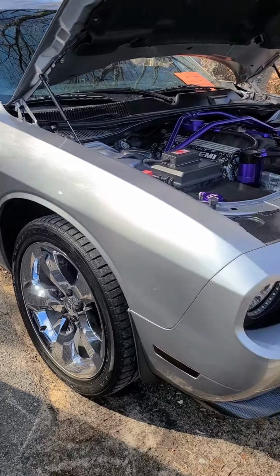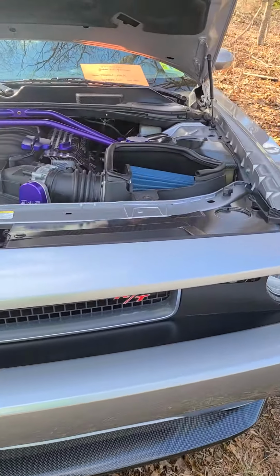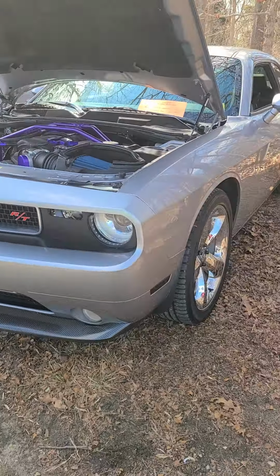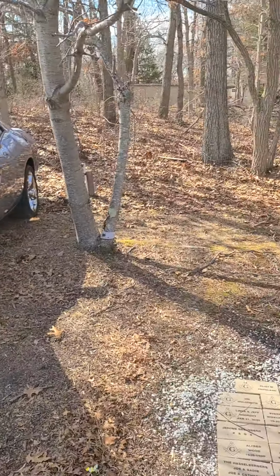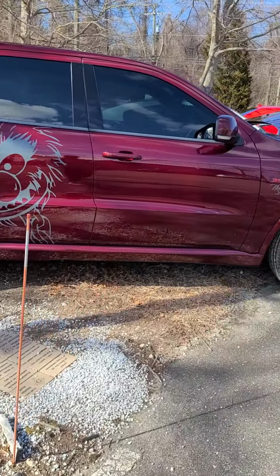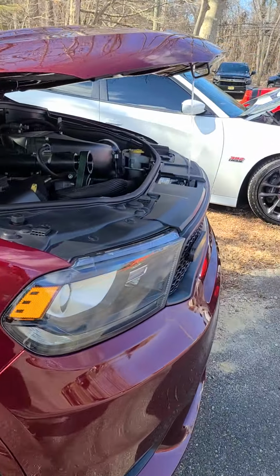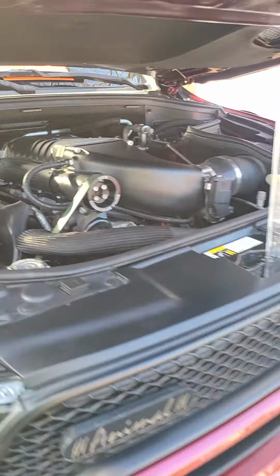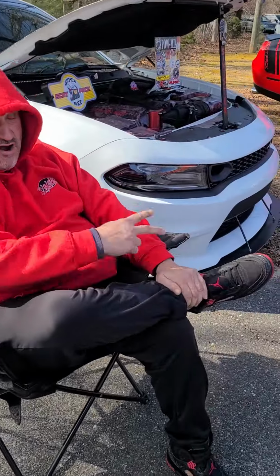This is Frankie Kurtz, 345 Hemi Challenger. He's a photographer, videographer, so keeping his car looking nice. We got the Animal right here. That boy's hiding under the hood, look. Look at that wibble. Don't hide from the video, you in it.